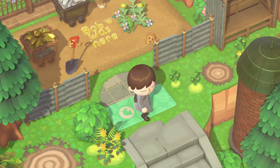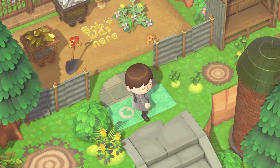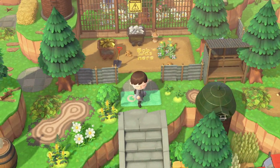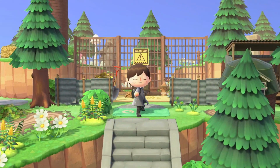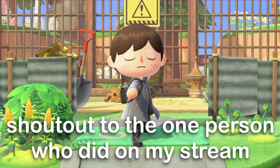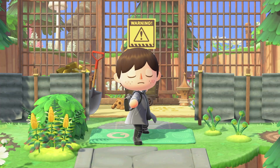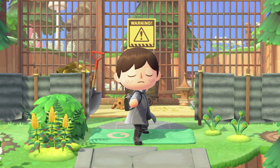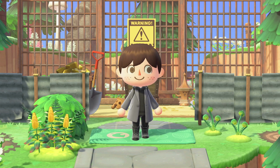The first item on this list is the Nook Ink Yoga Mat, which you can actually get by doing group stretching. Now this item might seem pretty inconsequential to most, in fact I haven't even really seen it displayed on most people's islands, but this does have a really cool and unique feature. This little mat can actually be displayed outdoors, making it one of the only outdoor rugs that you can really get in the game.